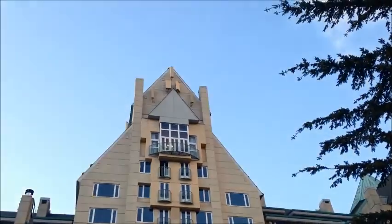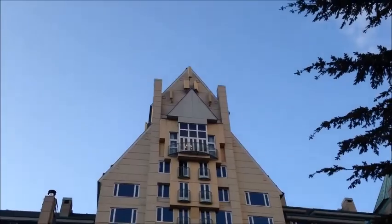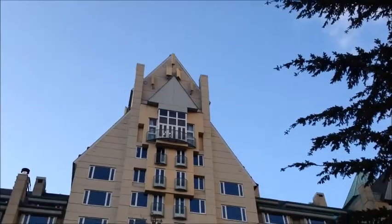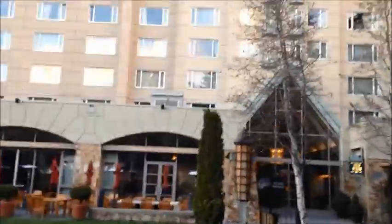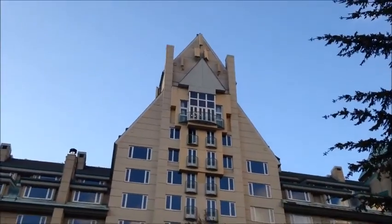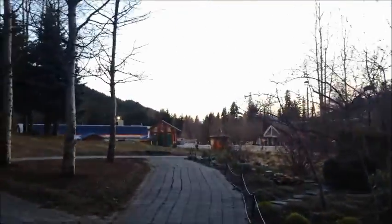Okay, I counted there are 12 floors in total, so this makes the total height about 200 feet, I'm guessing, towards the top steeple. Yes, despite this being a town of only about 20,000 people, this will be considered a skyscraper, as anything above 200 feet is considered a skyscraper, and this seems to be around 200 feet at least. It's just amazing.